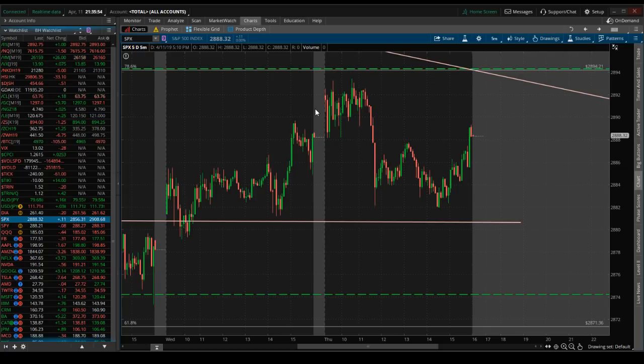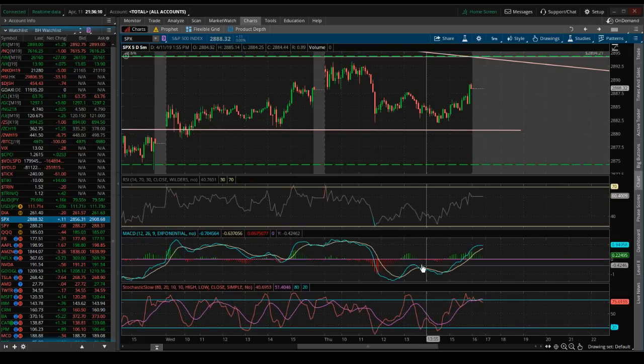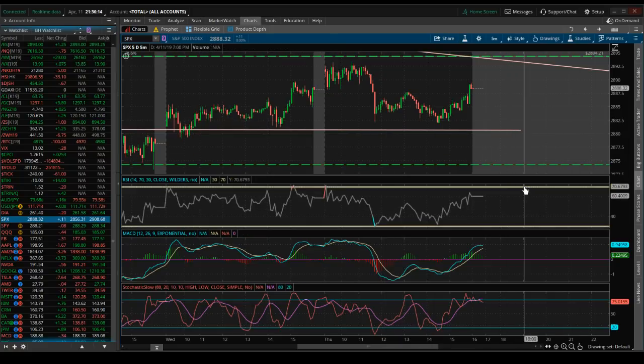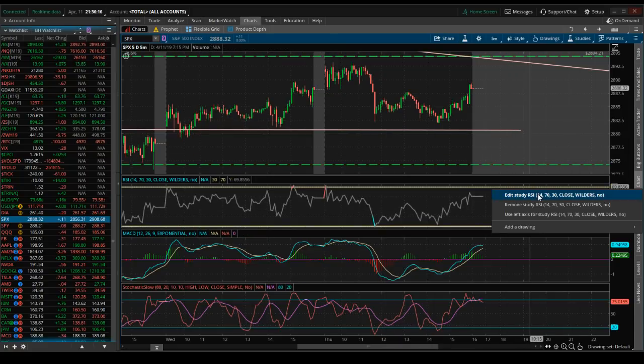So what I'm going to do is add RSI. I'm going to add MACD. And I'm going to add the slow stochastic. So there they are. And then basically the concept is, I'm really enjoying this RSI at 60/40.